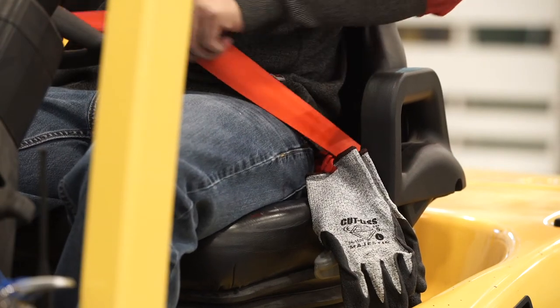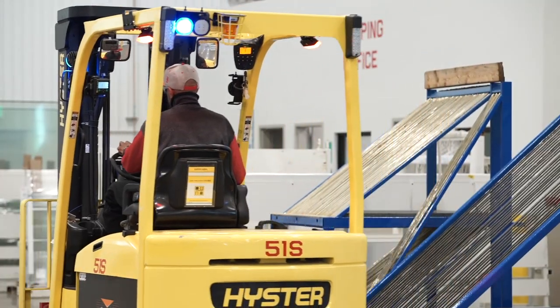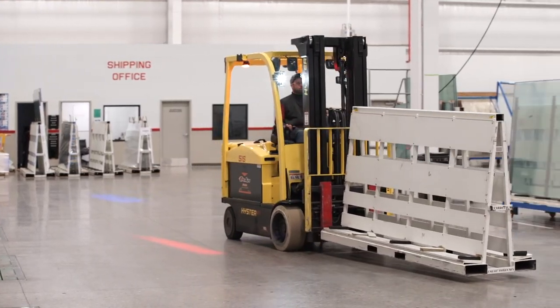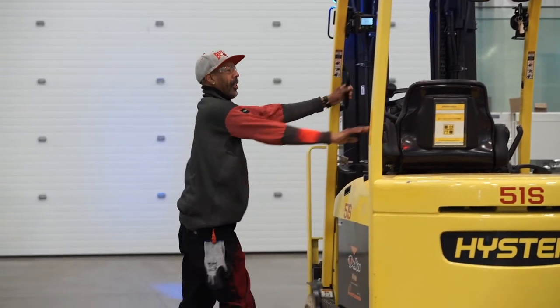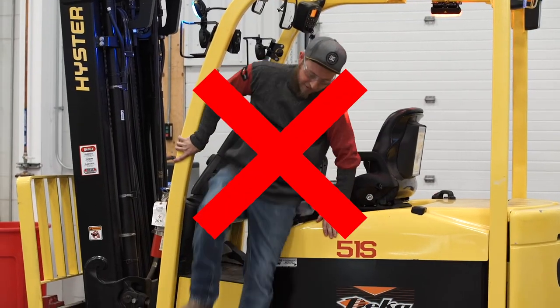When you are in the operator's position, it is very important to remember that your body must remain inside the protective cage at all times. As you dismount, make sure the ground is free of debris or damage. Never jump off your equipment.